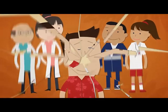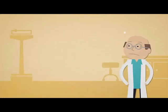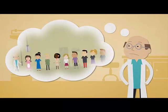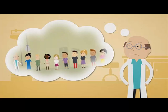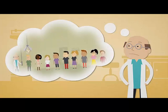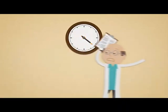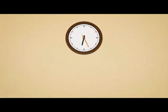Unfortunately, we don't live in a perfect world. Right now, doctors are generally paid for every service they provide, so their payments are based on quantity instead of quality. And in fact, it can lead to tests and screenings we don't need. A lot of doctors are frustrated with the current setup too. It doesn't allow them enough time to give us the care they want to give us.